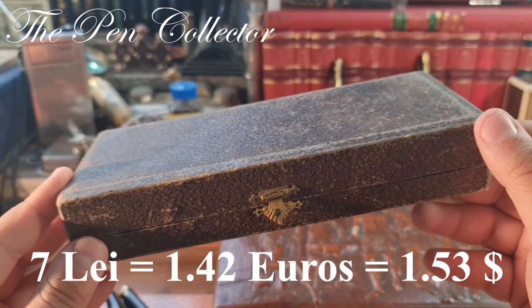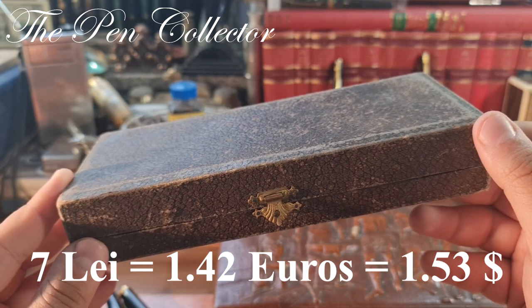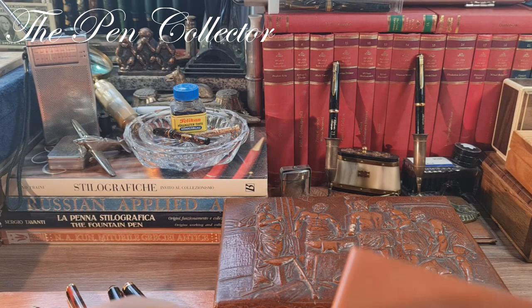I paid only 7 lei, or the equivalent of 1.42 euros, or 1.53 American dollars. I'm getting to the end.